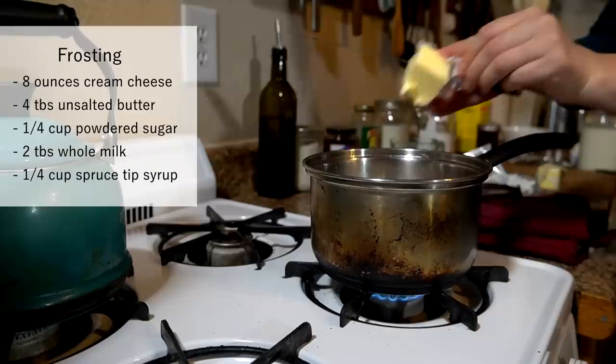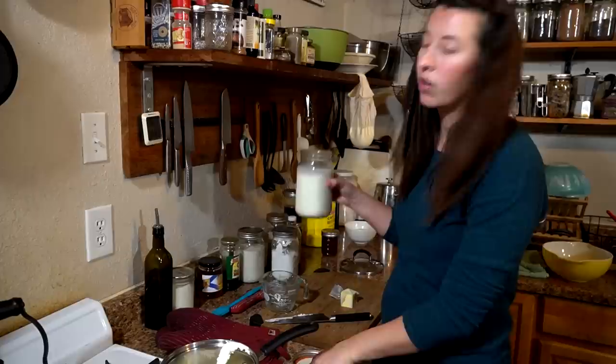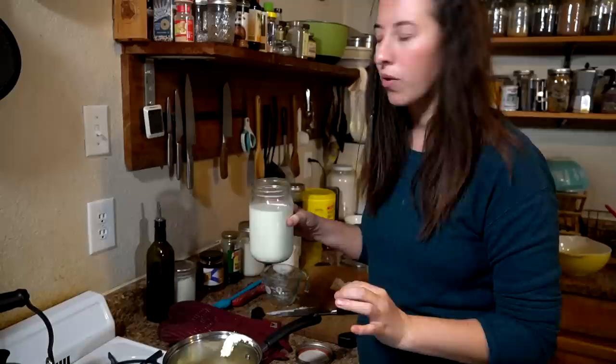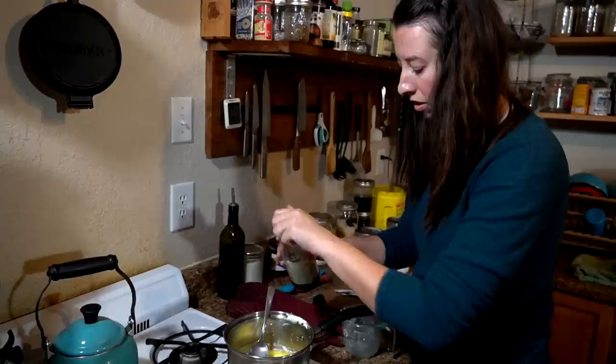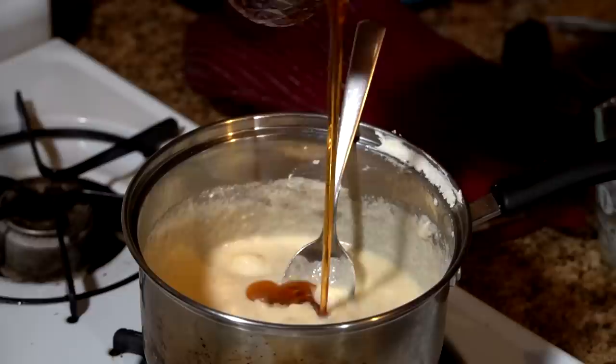Our cream cheese and butter are heating up, and then I'm gonna get some milk with our powdered sugar. I only like to use a little bit because I want the cream cheese to come through, so I'm not using very much. You can definitely add a lot more if you want a sweeter frosting. I'm just gonna add that all together. And then in goes vanilla. And then I'm gonna add some spruce tip syrup that we have.